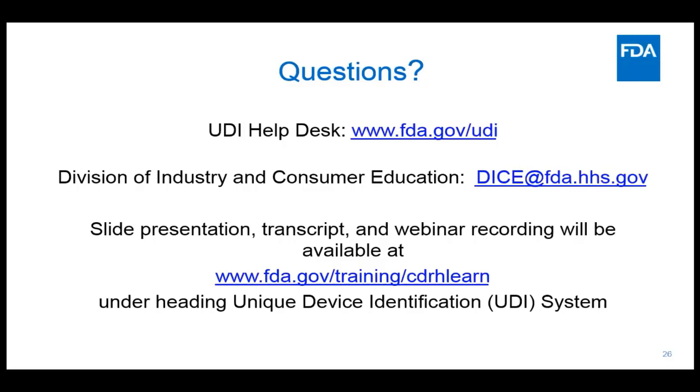Then on our other kits, both of these are class 1 devices. So on that front, what are we looking at in terms of implementation timing for those UDI requirements? If you go to our website, you'll see under, what is it?